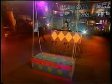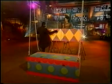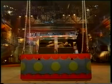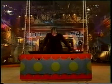For his first trick, the masked magician will perform an illusion known simply as the crush. The trick is to make it look as if our lovely assistant is being crushed inside this wooden box. As always, we'll start by showing you how the illusion is performed. Then we'll reveal the secrets of how it's actually done.